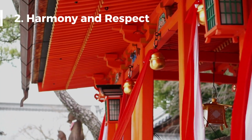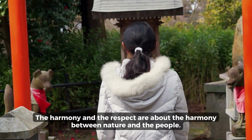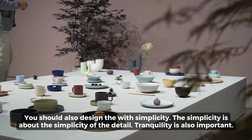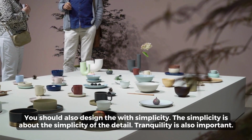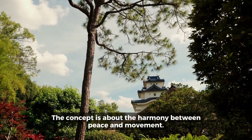Number 2. Harmony and respect. The harmony and the respect are about the harmony between nature and the people. You should also design with simplicity. The simplicity is about the simplicity of the detail. Tranquility is also important. The concept is about the harmony between peace and movement.